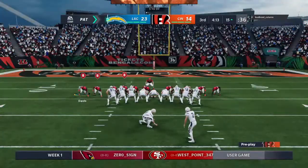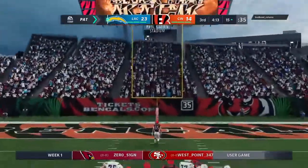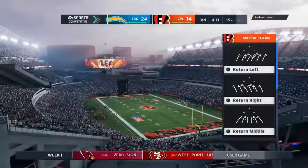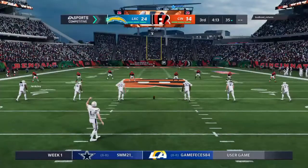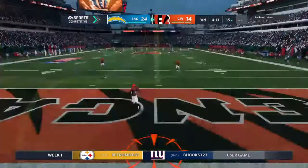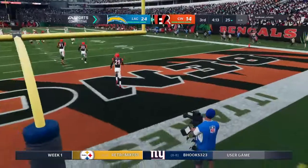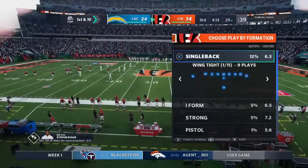Tavecchio to add the PAT, and his guys will take a 10-point lead. Makes the score Chargers 24, Bengals 14. So they throw the pick six. They'll get another shot at it now as this one's in the air, and they will not get a chance to return this one as it's through the end zone for a touchback.